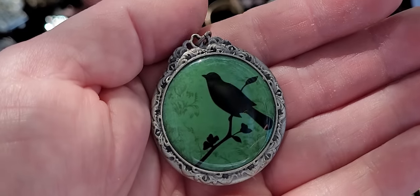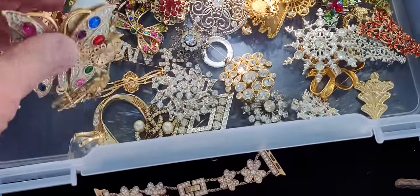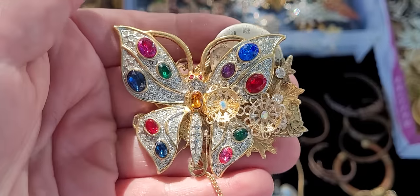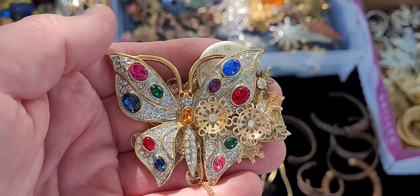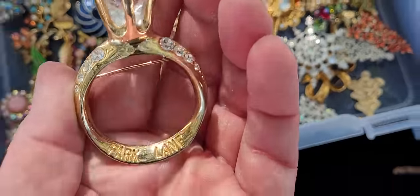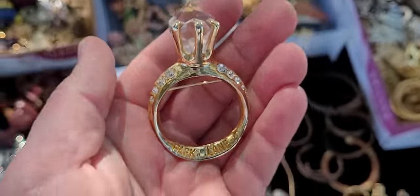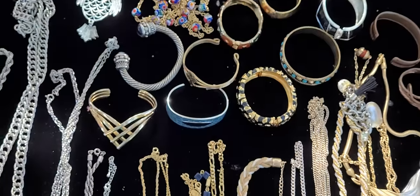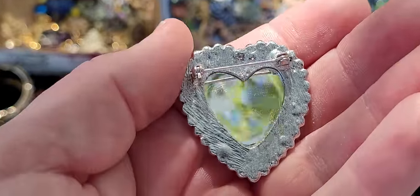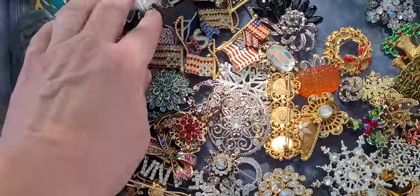This is kind of a cool pendant right here. Double-sided, not sure how much that is. You'd need a necklace for it, but I like that. Ooh, look at this. Somebody's homemade brooch. Park Lane. Love Park Lane. And this is a brooch. That's pretty, isn't it? Look at that. I'm gonna put that aside to see if we want to get it or not.